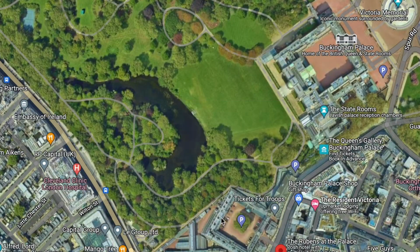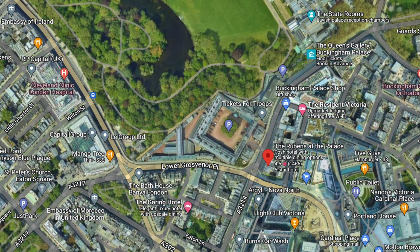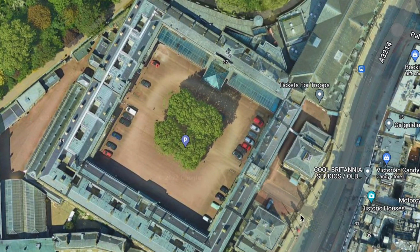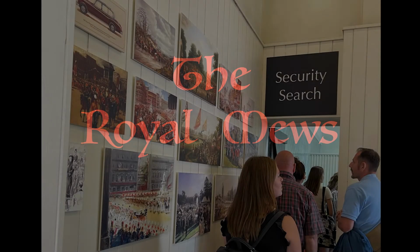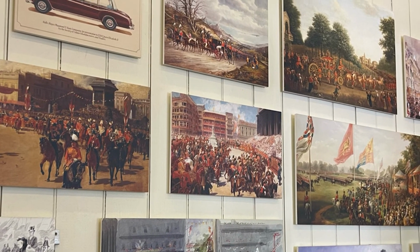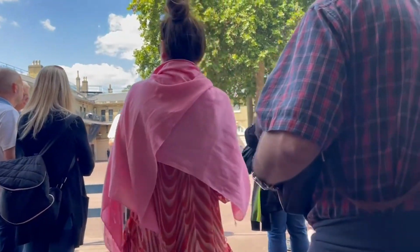What Google calls a parking lot is actually the Royal Mews. Historically, it's where they kept the royal hawks during their molting or mew time. This area now houses the royal horses, cars, and carriages. Going to the Royal Mews here at Buckingham Palace.